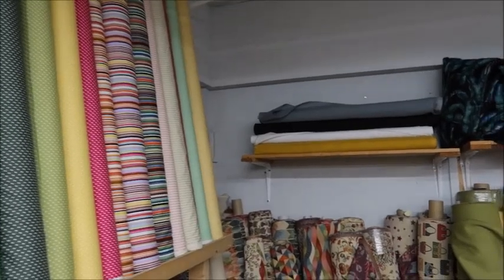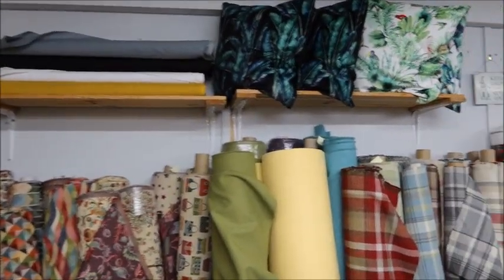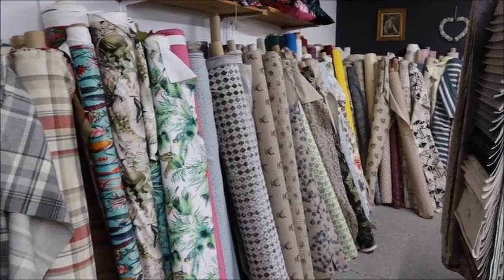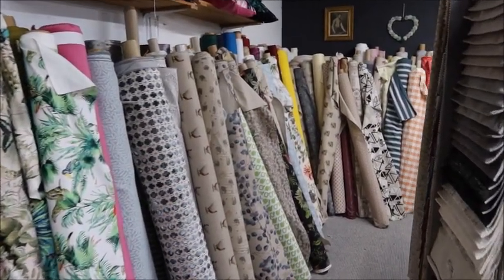I've not seen that lady for a long time, the one that's had the stroke over there. You know my little felted hedgehogs that I got years ago? That's the lady that did it. Oh. Yeah.